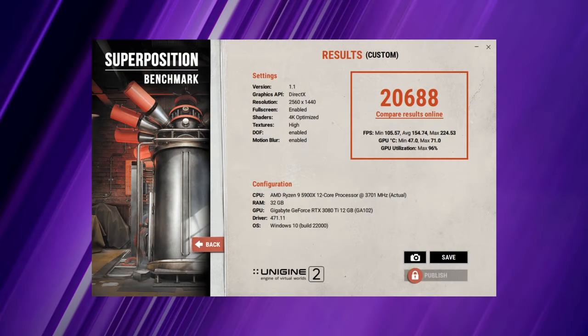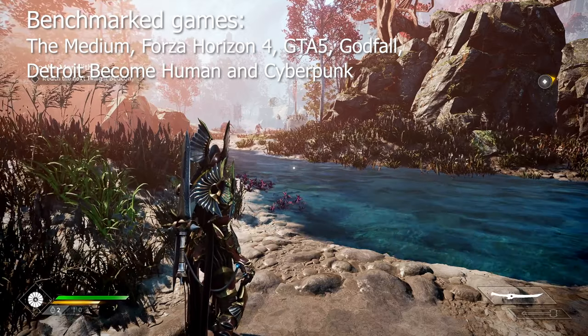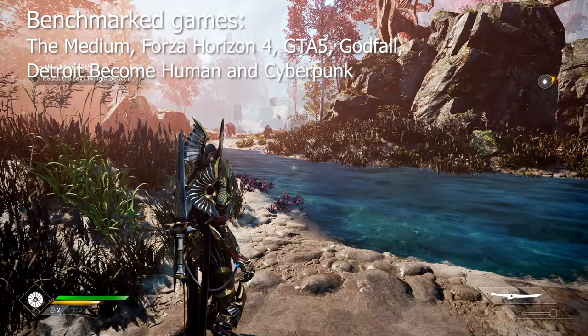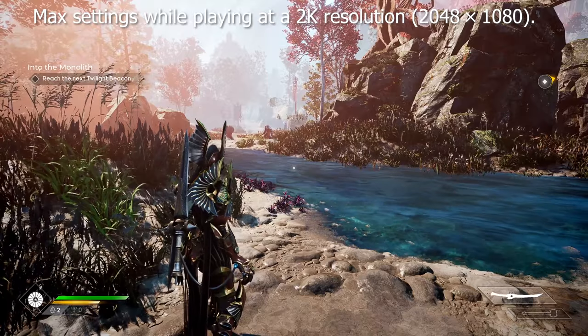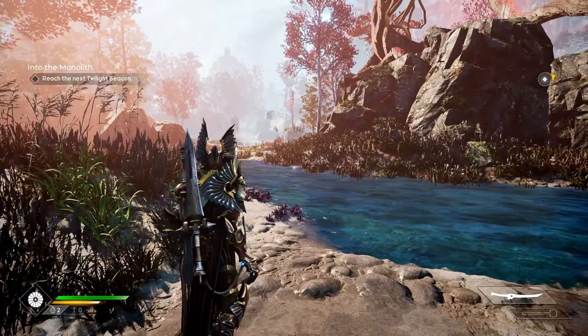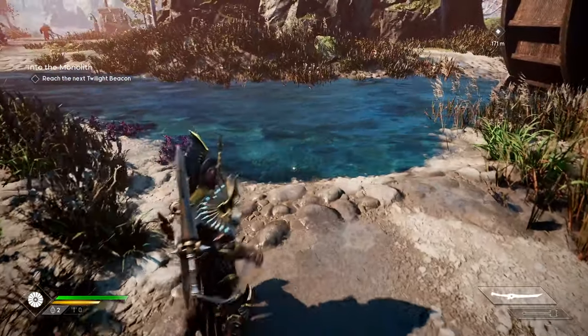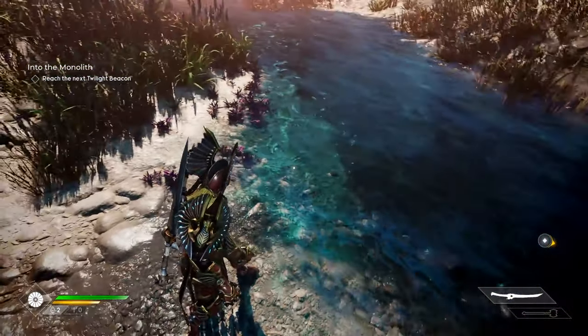Enough yada yada, everyone wants to know how it performs for gaming, so that's the next step. The tested games were The Medium, Forza 4, GTA 5, Godfall, Detroit Become Human and Cyberpunk. As a disclaimer, all of the games were tested using max settings, while playing at a 2K resolution and simultaneously recording with OBS. Unfortunately, the performance overlay from Nvidia is not the best, so the values that I'll be writing on the screen are the ones reported by the game itself. I also tested it without recording afterwards.